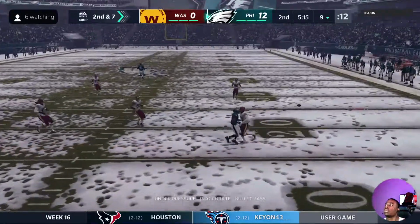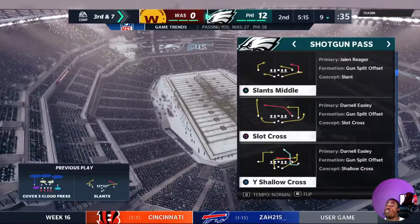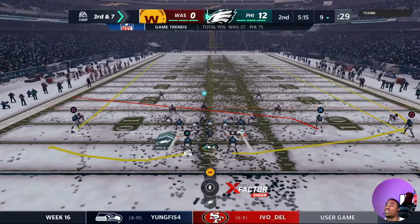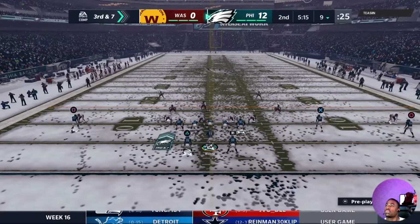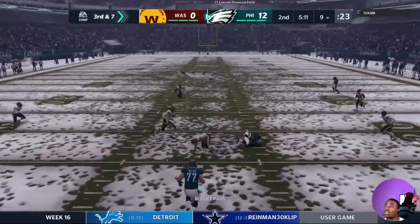Wentz eluding the pressure right, and that one goes incomplete. He's maybe lucky it wasn't a fumble as he got hit as he threw it. Different pass rushes are designed for different things. Sometimes you want to keep the quarterback in the pocket. Sometimes you want him to flush. I don't know exactly how this one was designed, but they made sure they moved him to his right. He got out of the pocket. Unfortunately for him, he was hit as he tried to throw the ball, and that resulted in an incompletion.